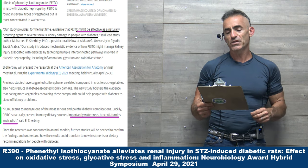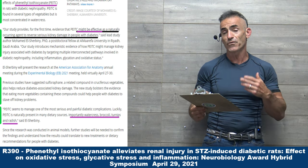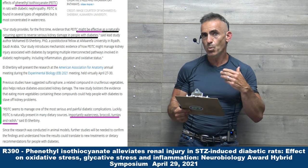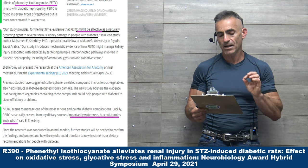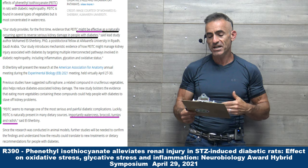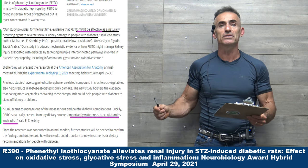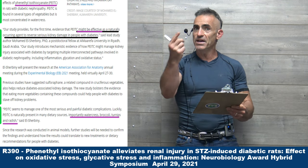Quoting, our study provides the first evidence that phenethyl isothiocyanate might be effective as a naturally occurring agent to reverse, operative word there, reverse, keep in mind, animal model, serious kidney damage in people with diabetes, quoting the researchers. Quoting once again, our study introduces the mechanistic evidence of how phenethyl isothiocyanate might manage kidney injury associated with diabetes by targeting multiple interconnected pathways involved in diabetic nephropathy, including inflammation, glycation, and oxidative stress. Now, we're going to go towards the end of this public release and then into the abstract itself.